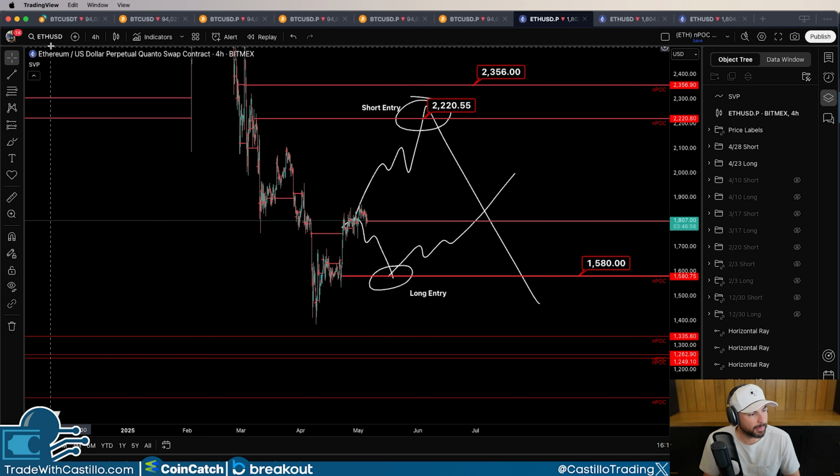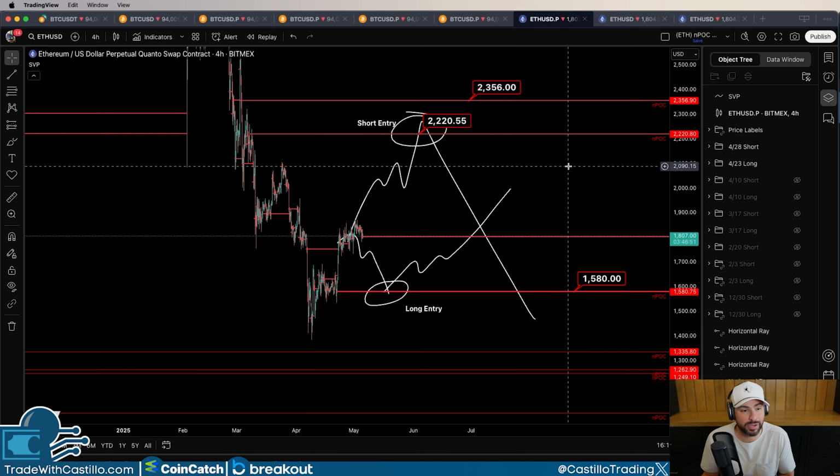NPOC levels, this is what we're talking about, guys. Just really in a no trade zone. If I want a long, I'm going to have a little more patience. If I'm going to short, I'm going to have a little more patience.